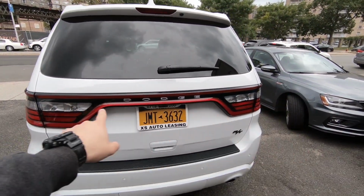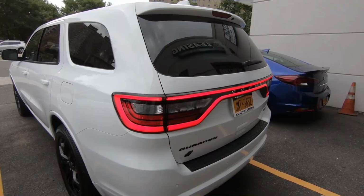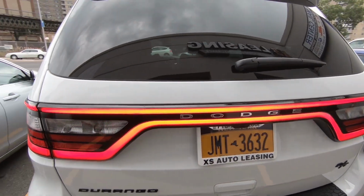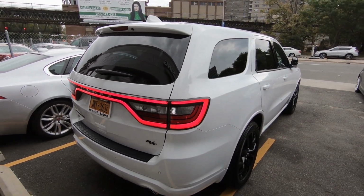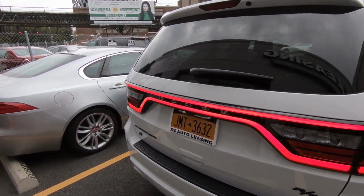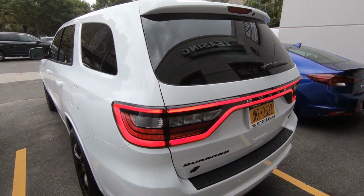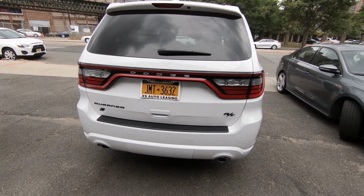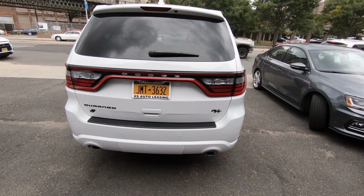This LED strip that goes around the trunk, it's really nice. As you can see, this light strip, the LED strip around the trunk of this car, looks very nice. When you're coming down the road, people behind you will know that you're driving a Dodge Durango, and that's a very signature look for this car. You have a Dodge logo here. Not too many things here, and it's not outdone in terms of the design, and I'm a fan of this design as well.